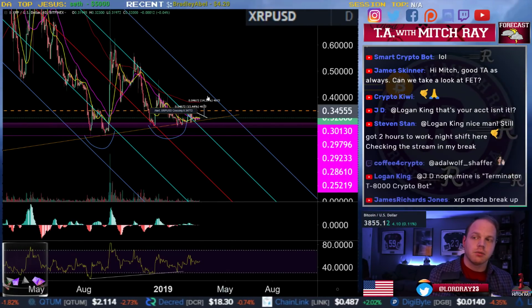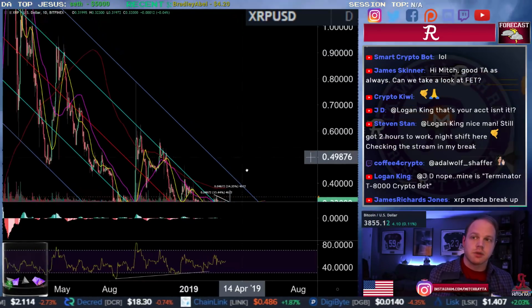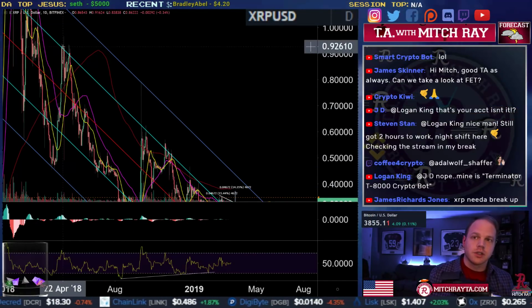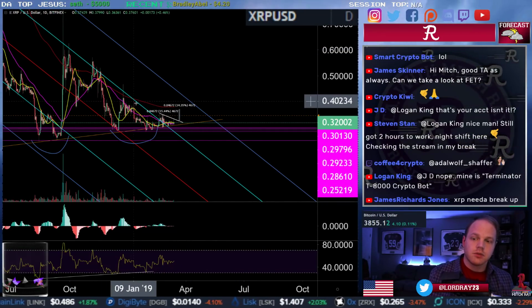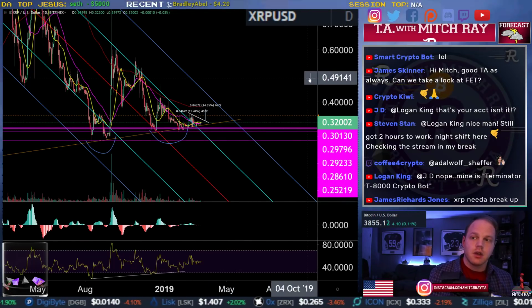Breaking the upside, making a measured move of this little triangle here, would give a lot of confirmation to being really outside of this historical resistance that's been going on almost all of 2018. And now, 2019.